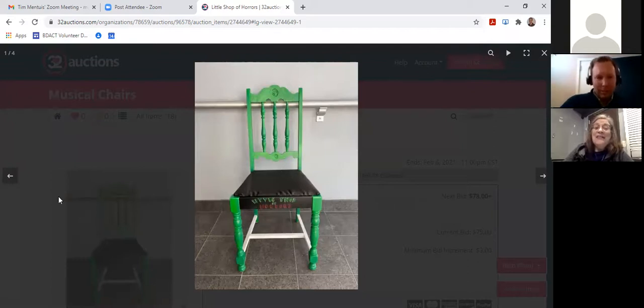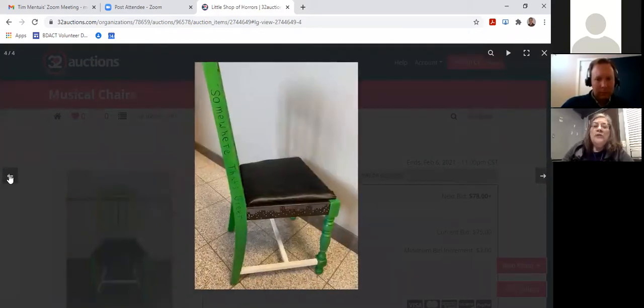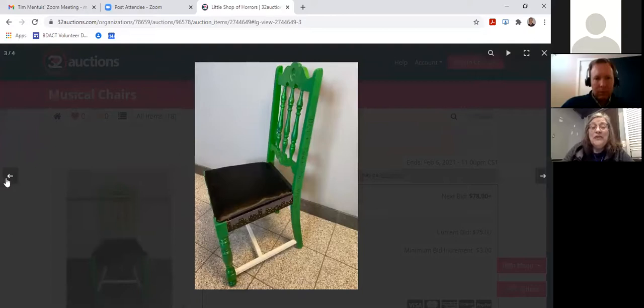This chair is painted green. If you know Little Shop of Horrors, it's about an adorable little plant that grows up to be huge and eats people. So she's painted the wording in green along a couple of the wooden surfaces, and then a city skyline, because the play takes place in New York City. Community Theater has done this show twice, I believe, also.